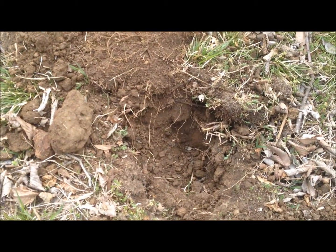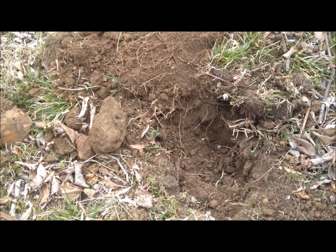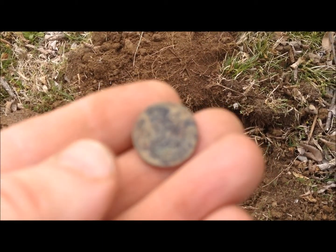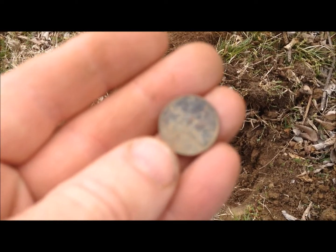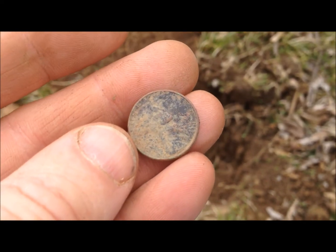I opened that hole and closed it 3 times. I opened it back up the last time and got a wheat. It looks like 1940 something. It's a little crusty and dirty. I'll try to get it cleaned up and show you later on when I get home. Get back to you if I get something else.